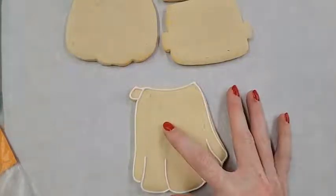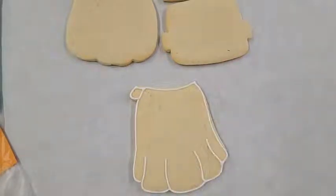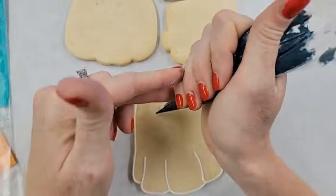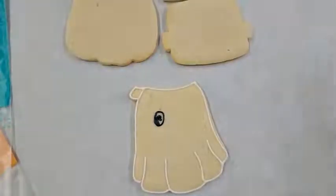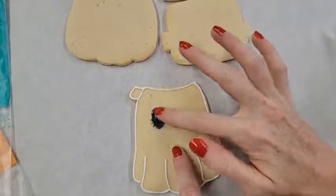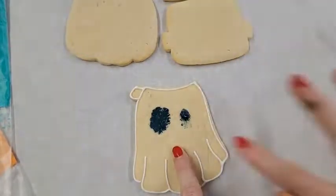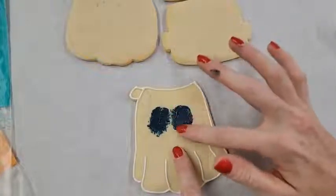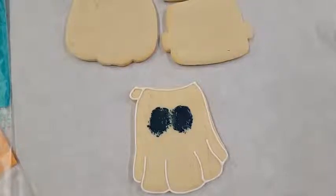Now, trying to decide. You know what I think I want to do for this ghost? I want to take our, this is going to be our dark blue, okay? And you're going to just put in some eyes right now, and then I'm going to use my finger to spread it on. Because what I want it to look like is that his eyes are inset versus popping out. Just kind of like a ghost. Like say if you put a sheet on, your eyes are inset. They're not sticking out. So I'm going to try to do that effect on here. I'm going to let that dry for a second. I'm going to go grab my towel because I actually left it in the other room. So one second.